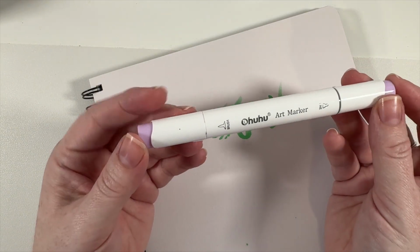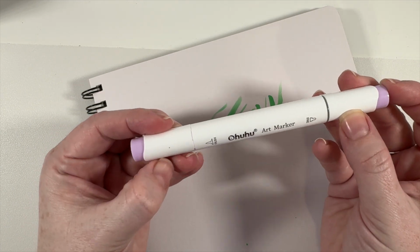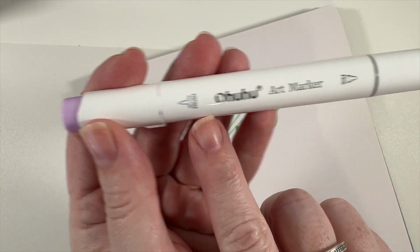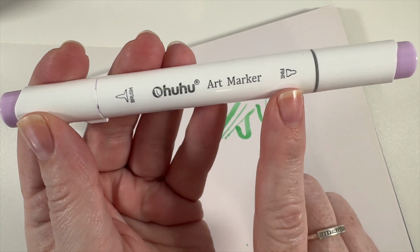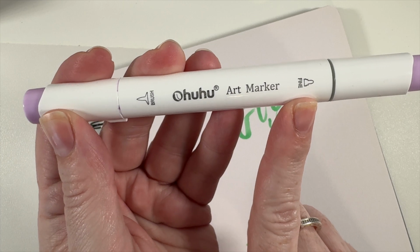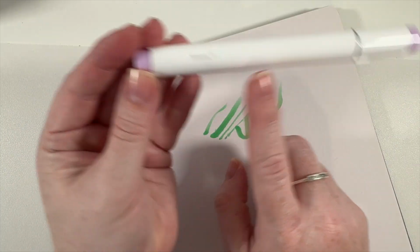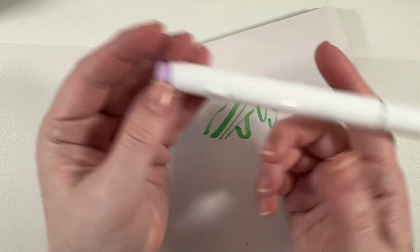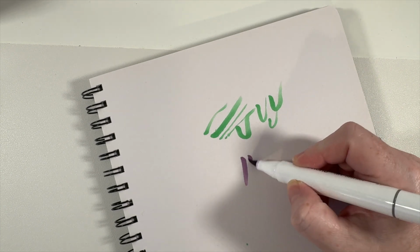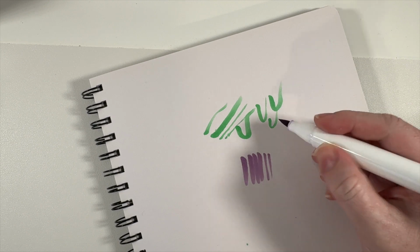The next markers that I recommend are Ohuhu markers. Now these are available in a number of different combinations and a number of different packs. So you can see here with this one, there is a brush tip and a fine tip. And I'm pretty sure these are the Honolulu B markers, and I have just the pastel set. So they're round markers. They do have these notches that help stop them rolling off the table. And I really enjoy these markers. They are far more affordable than the Copic markers.